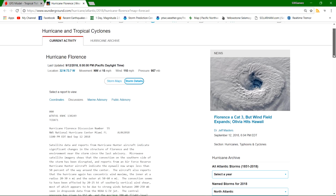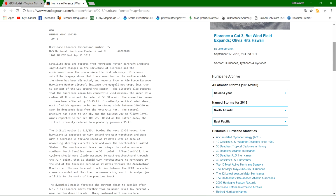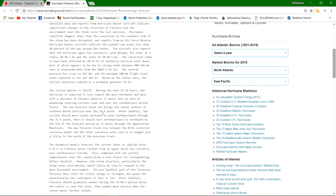The latest discussion on Hurricane Florence pretty much repeats exactly what I had just told you in regards to the eye wall being kind of sloppy looking. The newest forecast track lies between the certain models right here. I'm going to show you those weather models here in just a tad bit.